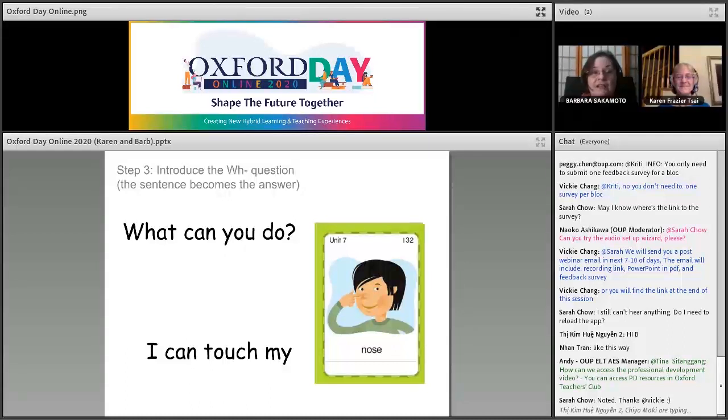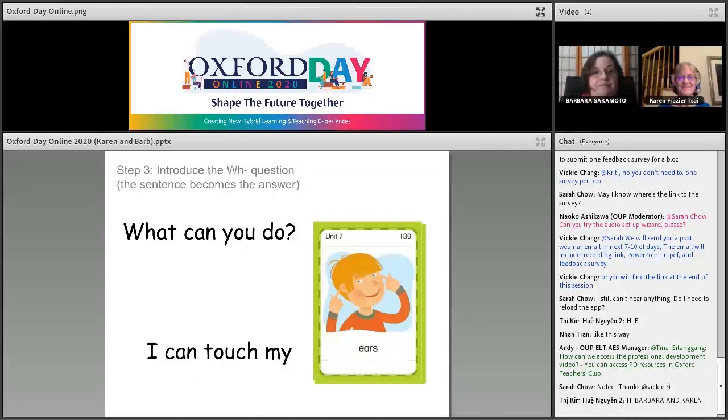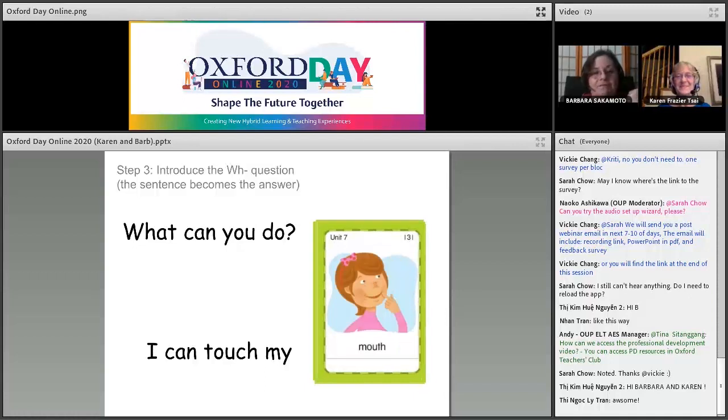You'll notice that even in step 3 here, we don't use the question and the answer together. We always teach them separate so that we reinforce the idea that English is communication. And so then students would ask me, so Karen, can you be my student? Yes. What can you do? I can touch my eyes. What can you do? I can touch my ears. What can you do? I can touch my nose. What can you do? I can touch my mouth.